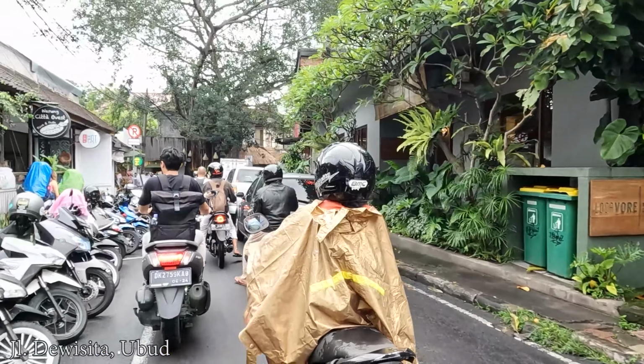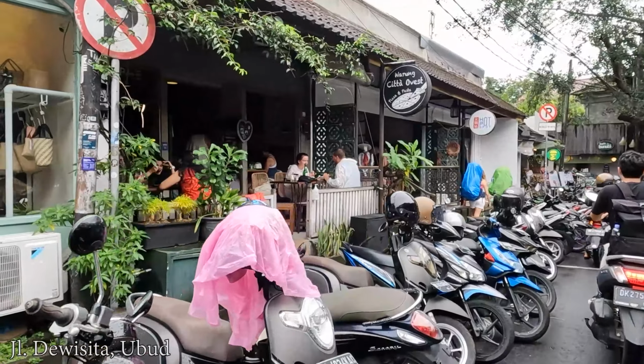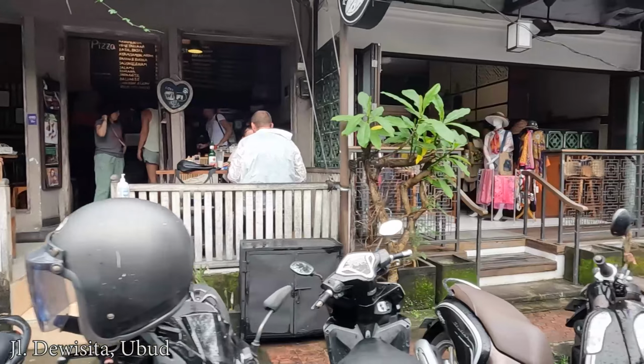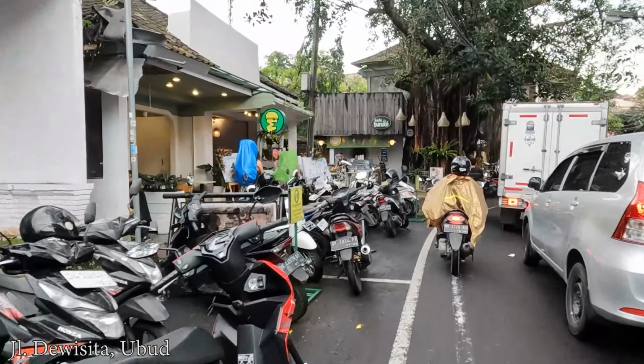Okay, so let's continue. Here on the left side, as you can see, this small cafe is very busy. I don't know how to pronounce the name of the cafe. It is Warung Cita Office or something. But glad to see they are very busy, so I think they are doing good.